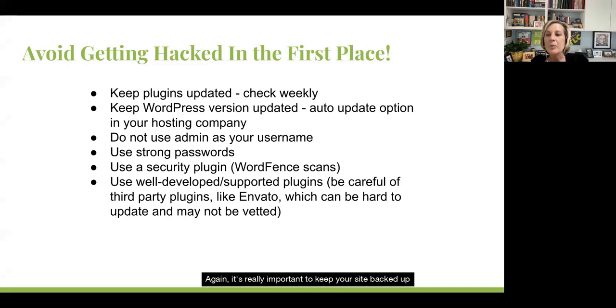Again, it's really important to keep your site backed up because sometimes an update might break something. If you update a plugin and something stops working, you can know, okay, I updated that on Wednesday and I have a backup from Tuesday night. I can go back and restore that backup and contact the plugin company or see what's going on with that plugin, or wait, maybe they're going to release another version of it because they released an update that had a problem with it. Backups are important.